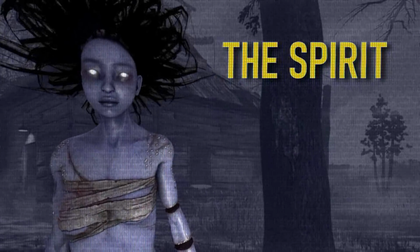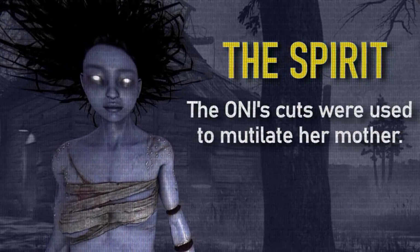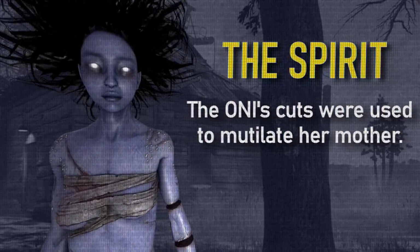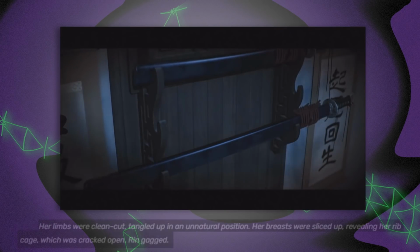Next up, we have the Spirit, who really is an innocent, well, spirit, caught up in a vengeful, hateful bloodline. Unfortunately, the Spirit's father was possessed by the Oni. Of course, this was that fateful night that Rin Yamaoka, the Spirit, arrived to her home, where she found bits and pieces of her mother, the murderer being her father. Now, here's the unfortunate detail.